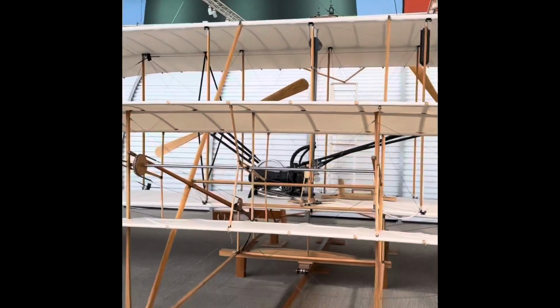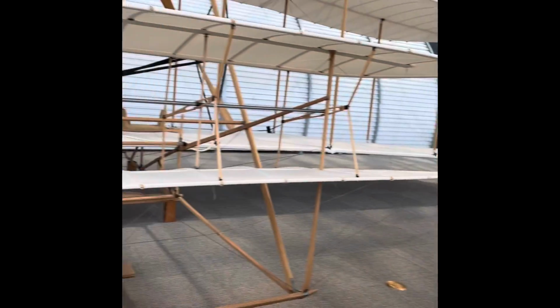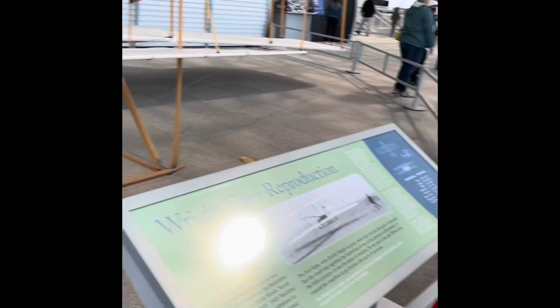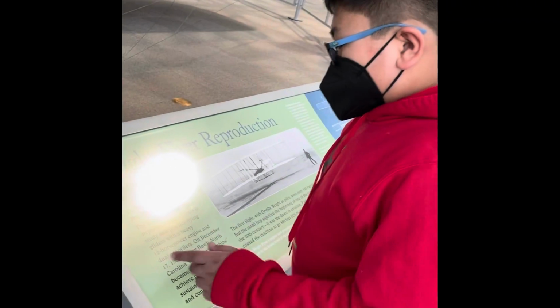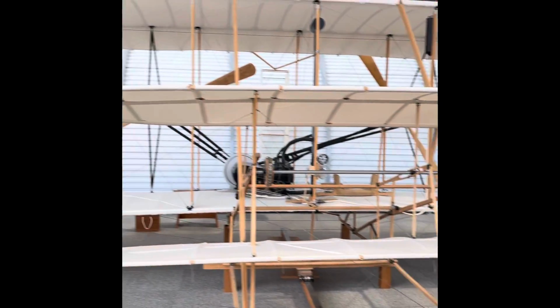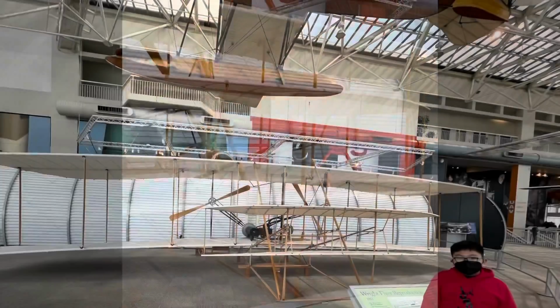The first ever successful airplane, in 1903, that was when it was first powered, and it was also the world's first powered airplane. So the Wright brothers did, I'm pretty sure, a lot of studying and practicing.